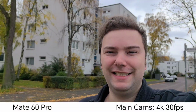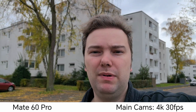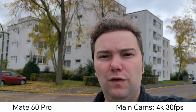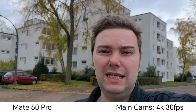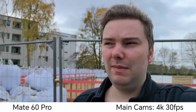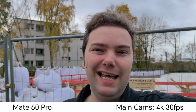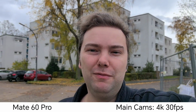Nevertheless, the camera of the Mate 60 Pro, probably it's defaulting to f2.0 as an aperture because it likes to do this for the video. What do you think about the quality here? How's the background blur? How's the stabilization? How are the colors? If I move a little bit around, you maybe see a little bit more grayish there in the sky. It's a bit of a dark, gloomy day here. What do you think about this one?